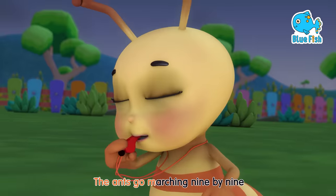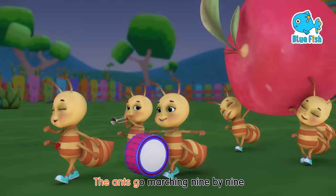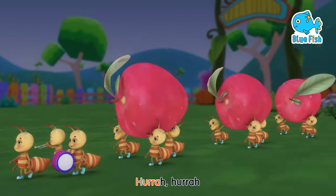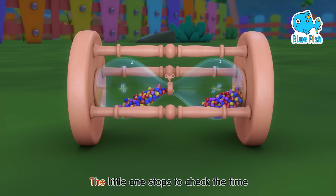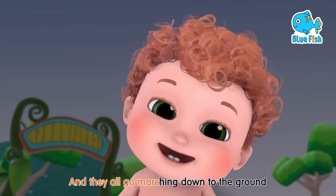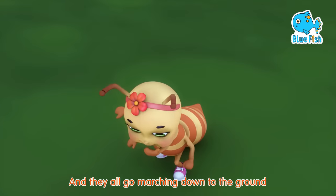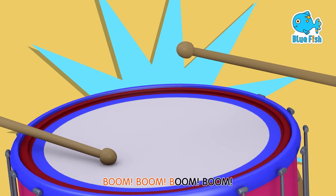The ants go marching nine by nine, hurrah, hurrah. The ants go marching nine by nine. The little one stops to check the time, and they all go marching down to the ground to get out of the rain. Boom, boom, boom, boom.